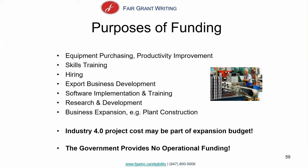Research and development, that's probably one of the largest categories of government funding that exists in Canada. And last but not least, business expansion. In many provinces, there are local incentives for manufacturers and tech companies to expand their plants and facilities. An Industry 4.0 project actually may be a part of your expansion budget. So it doesn't have to be only about building or about equipment. You can bundle software projects with expansion projects. And just keep in mind that the government doesn't provide operational funding, so that just doesn't exist in Canada.